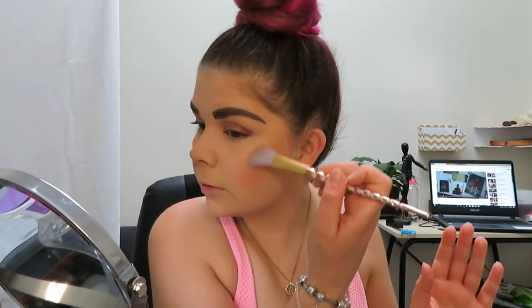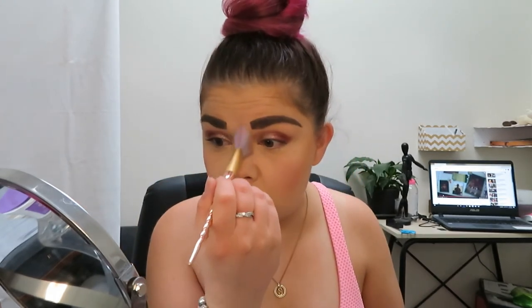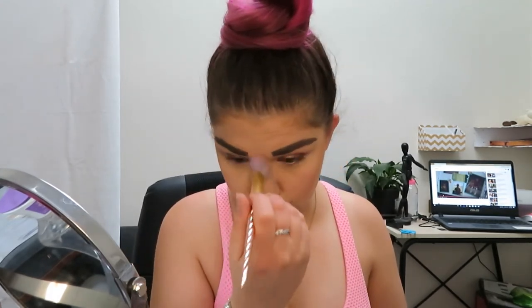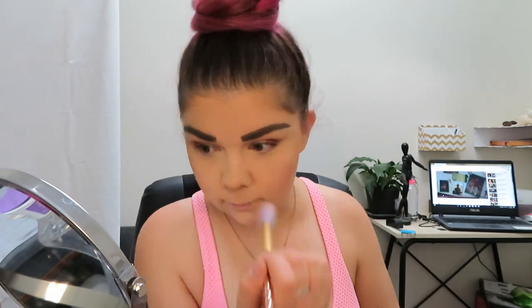Now, I do want to use a little bit of highlighter, but it's going to be where I place it. Everything's messing up. Okay. So it'll be where I place it, for the soft, dewy look. You always want to do it where your bronzer is, near the temple. I'm also going to do just the top part of the nose. That helps with the slimming effect. Never used yellow. I wonder what it looks like. Not bad.